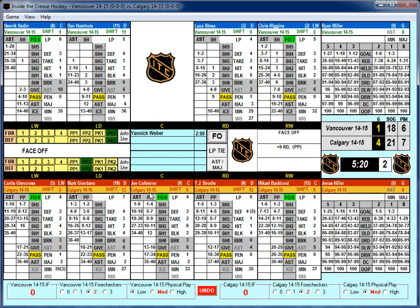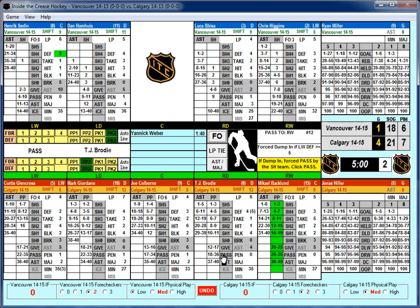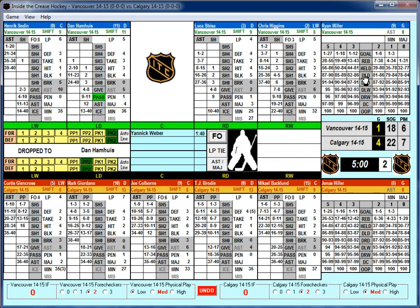2-8. Now we have a 6 versus an 8. So the 6 actually gets the plus 9, so it goes to the right defense. J.D. Brody. It's not a force in. It's a 12, which is a shot 2. No block, 85.